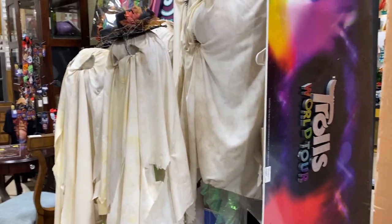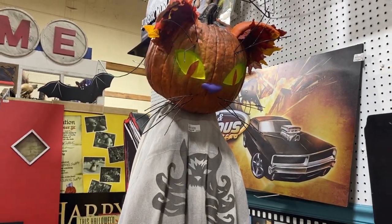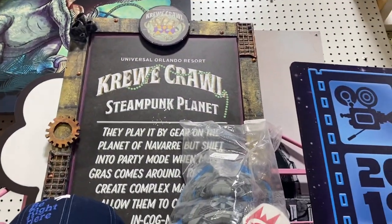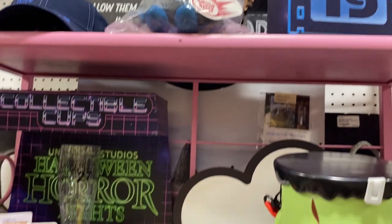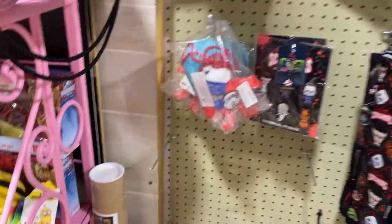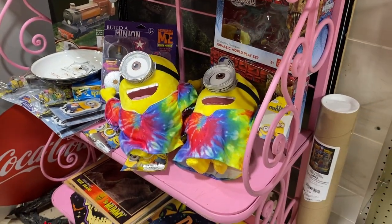Oh yeah, a lot of HHN stuff. Remember they had the classic Halloween for last year, I think it was? Look at her. A cat ghost! Cat pumpkin ghost! Some more of the shirt displays. The Crew Crawl Steampunk Planet. That's from Mardi Gras. Wow, that is cool. But theme park stuff really does amaze me, how much stuff they produce for an event, just for Halloween or Mardi Gras.